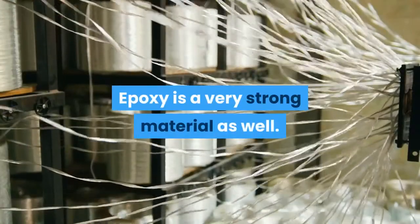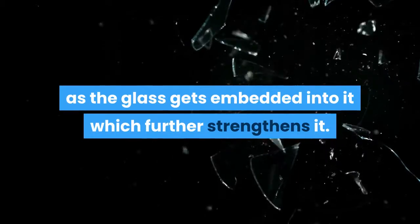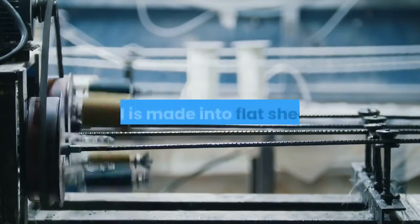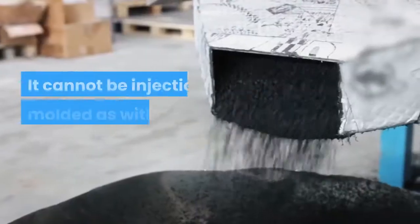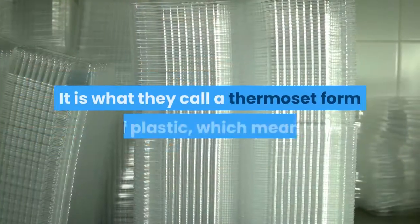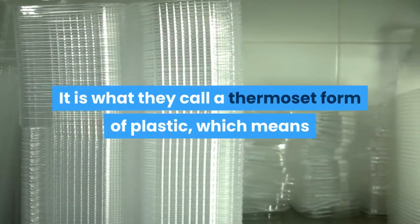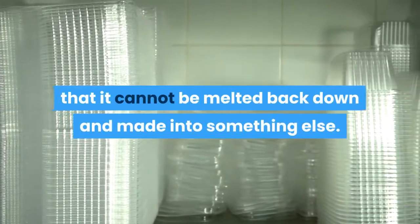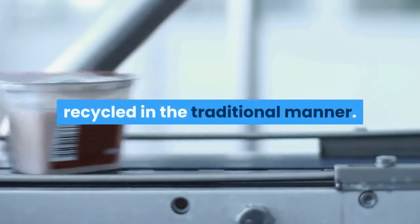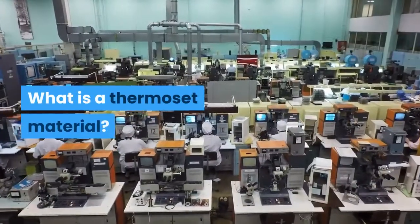Epoxy is a very strong material as well. When you mix it with glass, it becomes even stronger as the glass gets embedded into it, which further strengthens it. Because of this, the material must be machined and is made into flat sheets. It cannot be injection molded as with many other plastic materials. It is what they call a thermoset form of plastic, which means that it cannot be melted back down and made into something else. Recycling is very popular nowadays, but this type of material cannot be recycled in the traditional manner. What is a thermoset material?